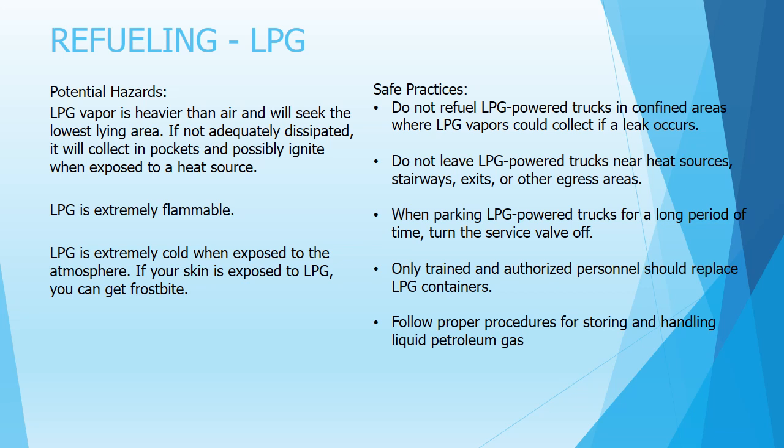Safe practices. Do not refuel LPG powered trucks in confined areas where LPG vapors could collect if a leak occurs. Do not leave LPG powered trucks near heat sources, stairways, exits, or other egress areas. When parking the LPG powered trucks for a long period of time, turn the service valve off. Only trained and authorized personnel should replace LPG containers. Follow proper procedures for storing and handling liquid petroleum gas.